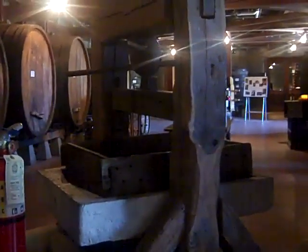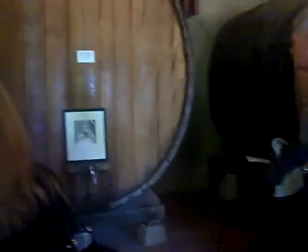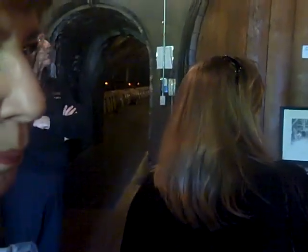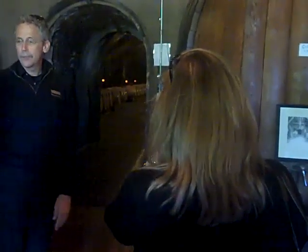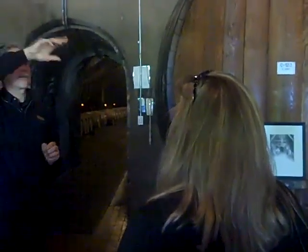Actually, stainless steel, we have a lot of that across the street where we make all our wine today. But this is the original winery. Jacob grew up in a family of winemaking ancestors, and he had this winery built in 1877 in the same style that they grew up with in Germany. It's built on a hillside. They do the crushing up on the roof, which became the third floor, and then the juice would run through these big wooden chutes into open top fermentation vats on the second floor.